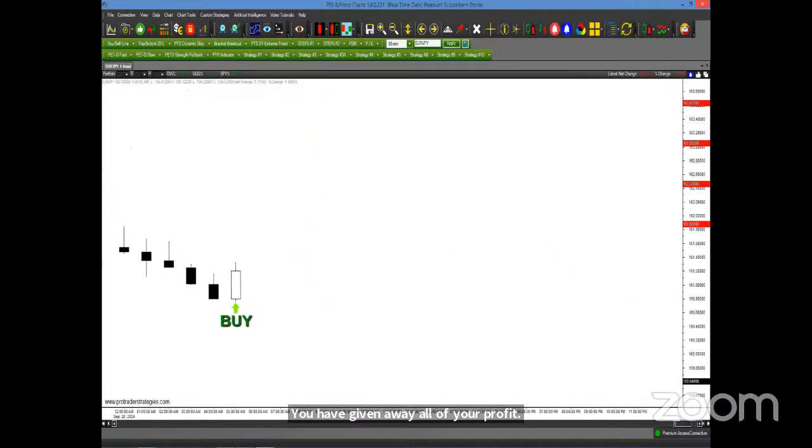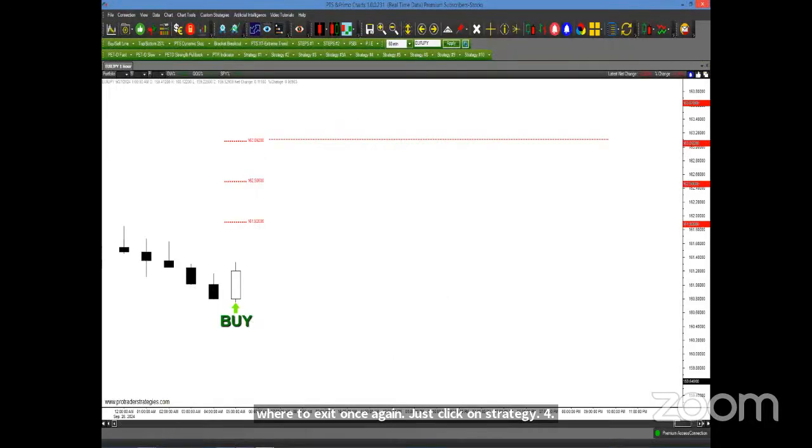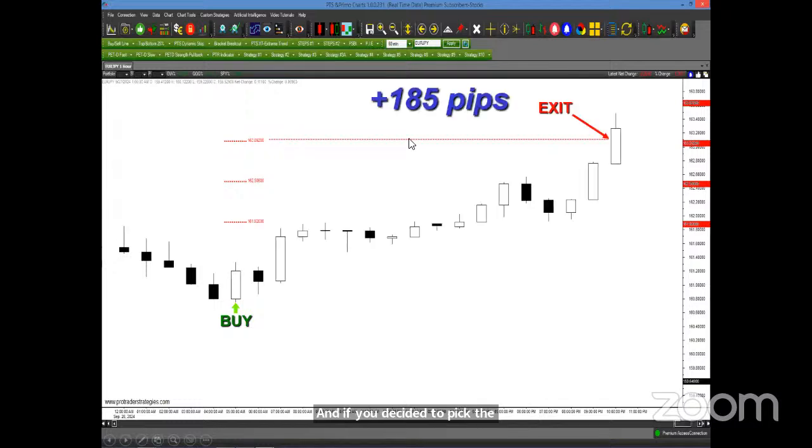Let's look at another example. This one's in the euro yen that I had talked about earlier, that 1-hour trade. Let's say you didn't know where to exit. Once again, just click on strategy 4. In the drop-down menu, click on range extension exits. And if you decided to pick the highest range extension exit, you could have quickly made roughly 185 pips. This was just all in one day on an hourly time frame. And look what happened after your exit, straight down.